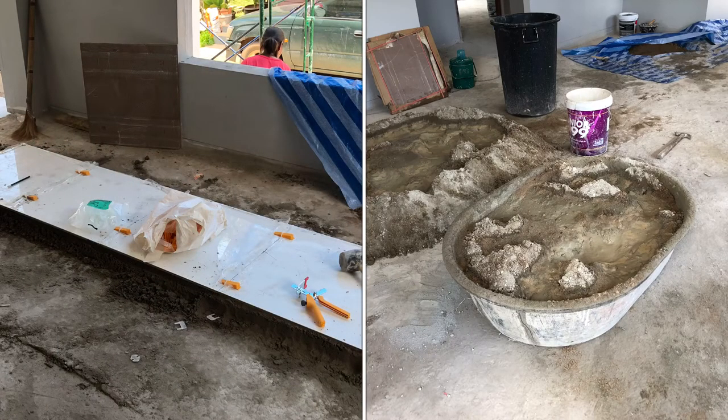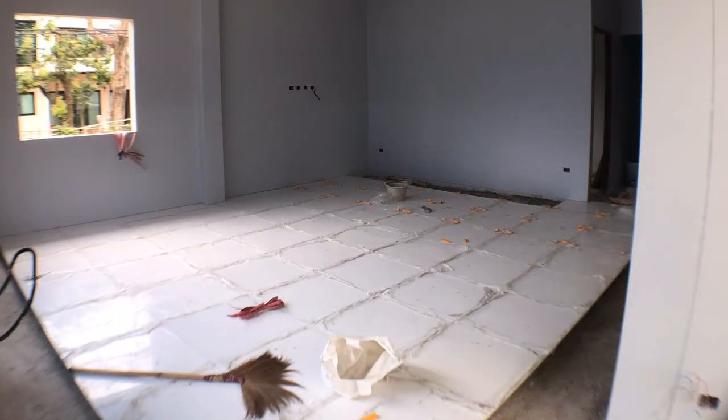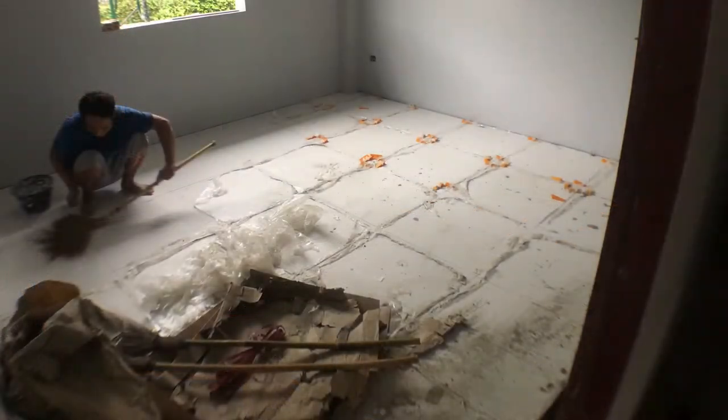The dining room, living room, and guest bedroom are done, and they're now working on the kitchen, master bedroom, and the storage rooms.